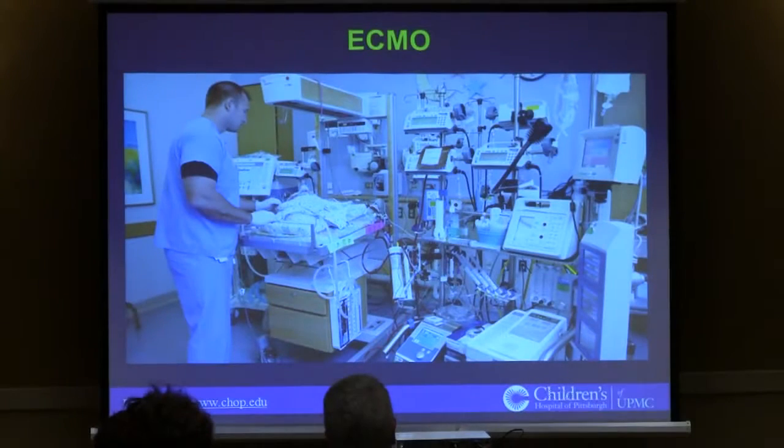And this is a picture that I found on Google, where the source of all good things are, and it's actually from CHOP, but the same setup. And so the circuit, this is the ECMO circuit here, and you can see all this red tubing. This is all the tubing that I was talking about, and the patient's here, and so you've got all this tubing here and the heater and oxygenator and this type of stuff. And so this is a pretty intensive therapy.